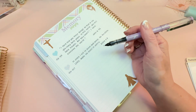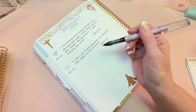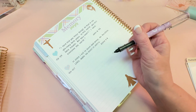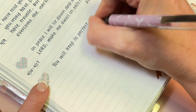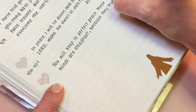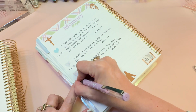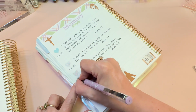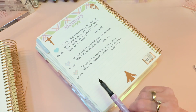Okay, and then the third verse is, you will keep in perfect peace those whose minds are steadfast because they trust in you. And that is Isaiah 26, verse 3. And that one is for April 18th through the 23rd. And the last verse is for April 24th through the 30th.